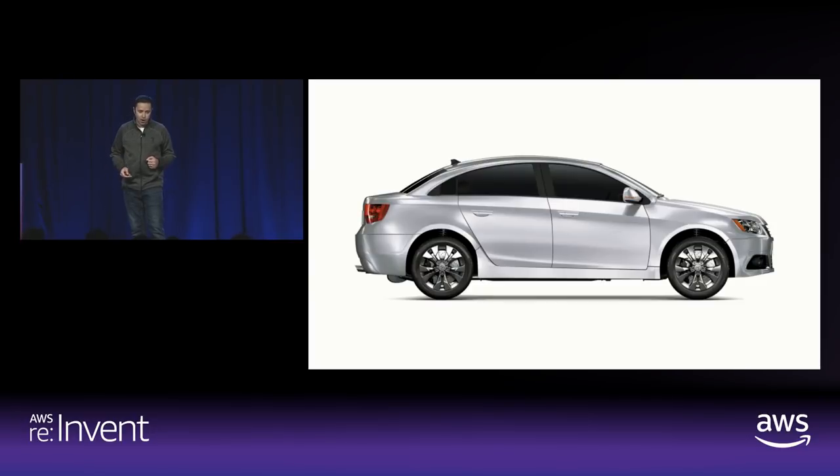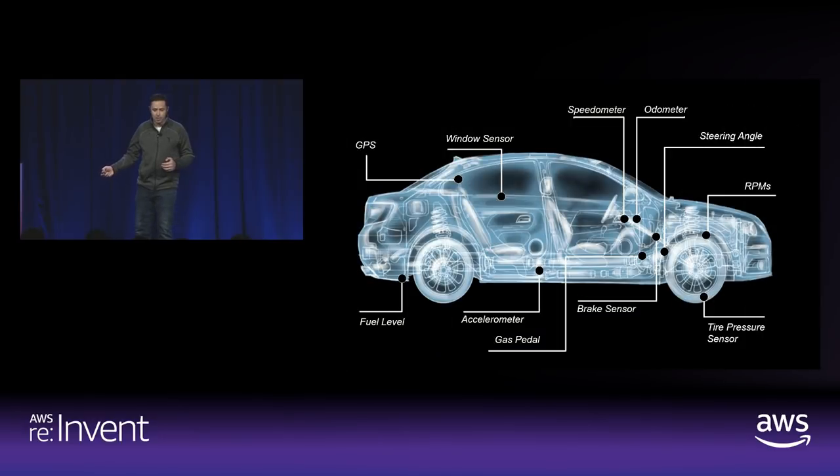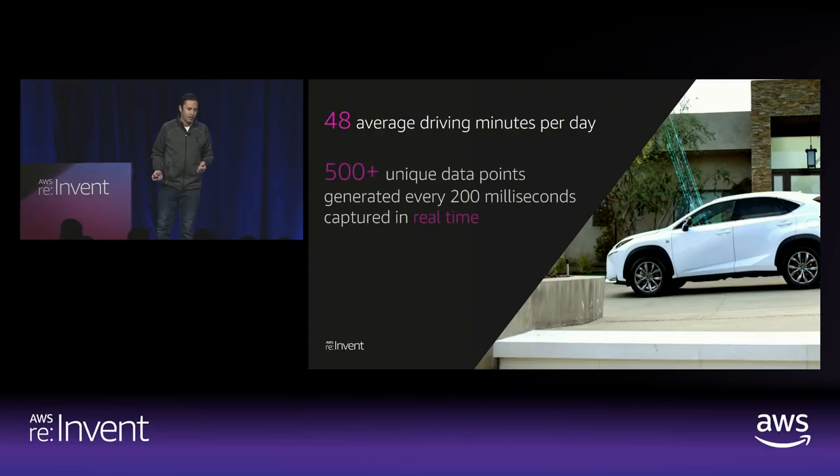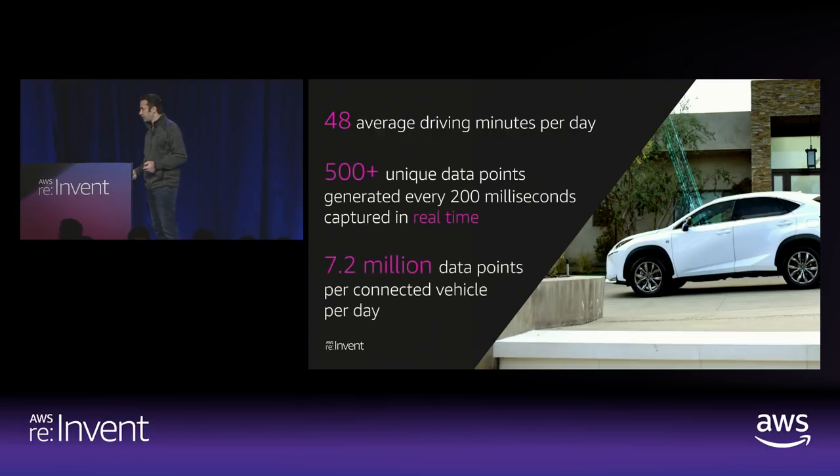And so when we started looking at the connected vehicle, the Toyota connected car has thousands of sensors. And under the hood, you're looking at probably about 500 or so that are streamed in near real time. And so the average Toyota customer drives about 48 minutes per day. That's about 500 plus unique data points and roughly about 7.2 million data points per connected vehicle per day.